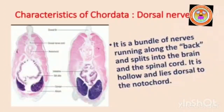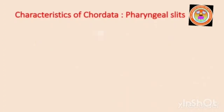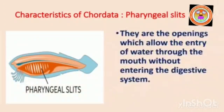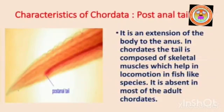Dorsal nerve cord. It is a bundle of nerves running along the back and splits into the brain and the spinal cord. It is hollow and lies dorsal to the notochord. Pharyngeal slits. They are the openings which allow the entry of water through the mouth without entering the digestive system. Post-anal tail. It is an extension of the body past the anus. In chordates, the tail is composed of skeletal muscle which helps in locomotion in fish-like species. It is absent in most adult chordates.